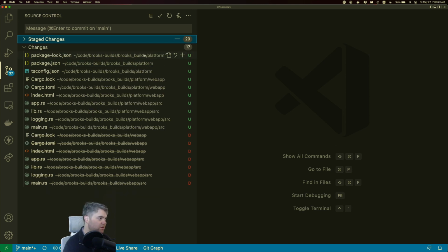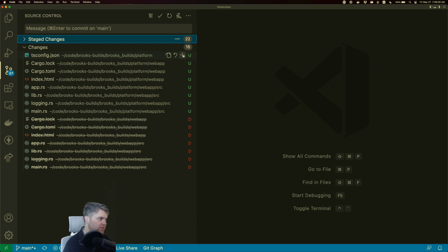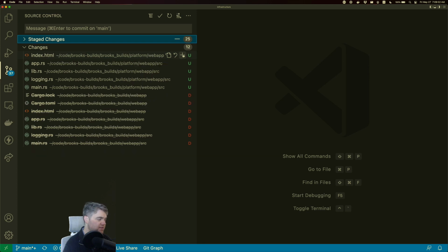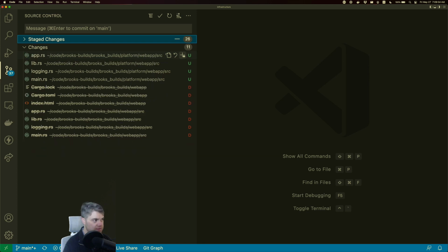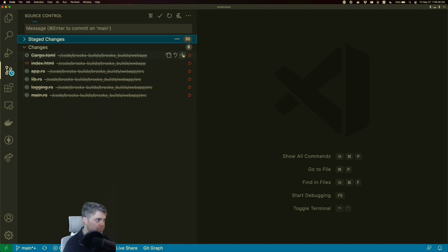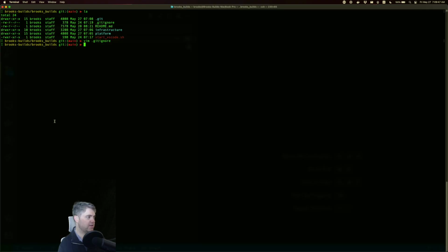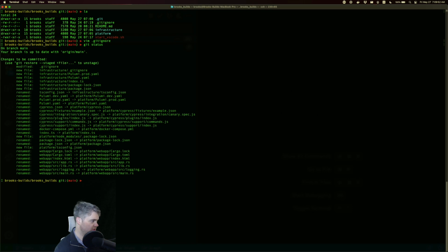So that git ignore, package lock JSON, test config, okay. All right, that is significantly much better. Okay, so what do we got? Status, so just all those files, renamed, deleted.